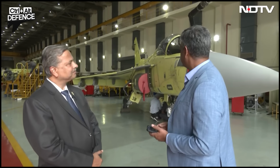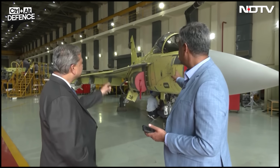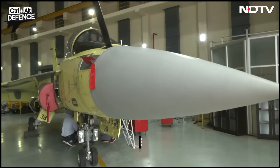And I tend to agree with you when you say that people just talk about Tejas and HAL, there's so much more. But while we are at it, and we have this wonderful Tejas behind us, this is going to be the latest Tejas, and it's yet to fly. This is the 9th aircraft of the LCA Mk1A. Right. 9th aircraft. It's ready for flying now.